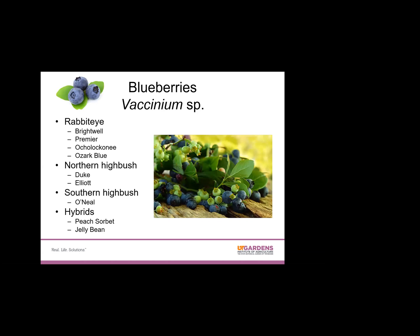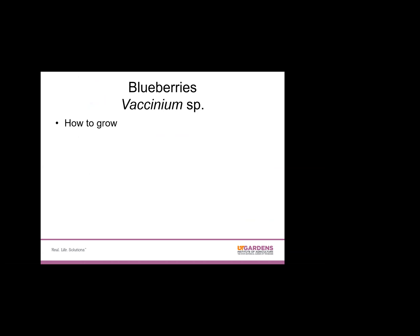But a little bit longer answer is the northern highbush and the southern highbush and many of the hybrids are sold as self-pollinating. So you will get some berries with an individual plant. But the truth is it would be better to call them partially self-pollinating, because you're going to get higher quality fruit if you have another blueberry of the same species with a different variety, with those northern highbush and southern highbush and the hybrids as well. So does that answer the question? Yes, it did. Okay, great.